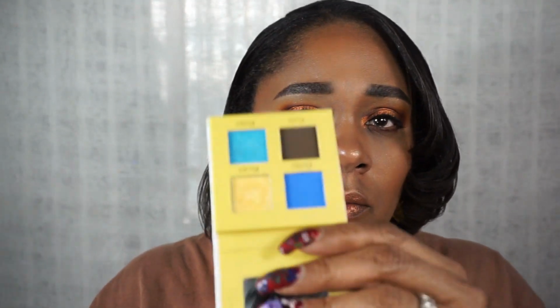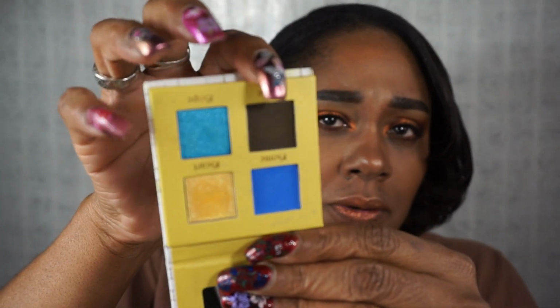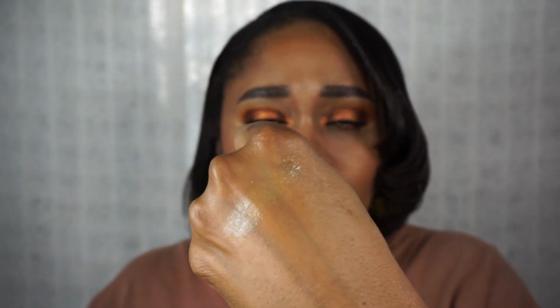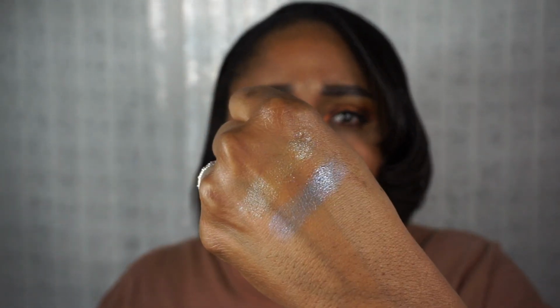Alright, so I took the other two out of their boxes. And this is the Maria palette, and it is the more cool tone blues. This is a dark cool tone brown. I haven't used that one. And then this is a duochrome, which is like a gold to a green. There you go. Like a gold to a green. And then the blue is just like a nice sky blue shimmer.